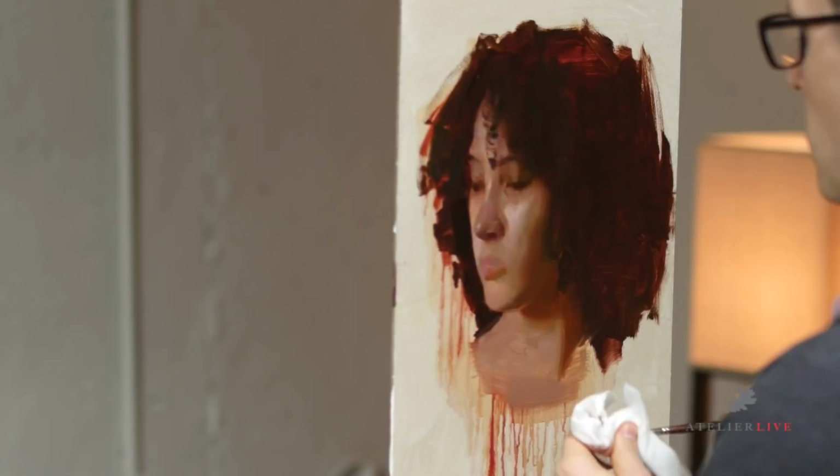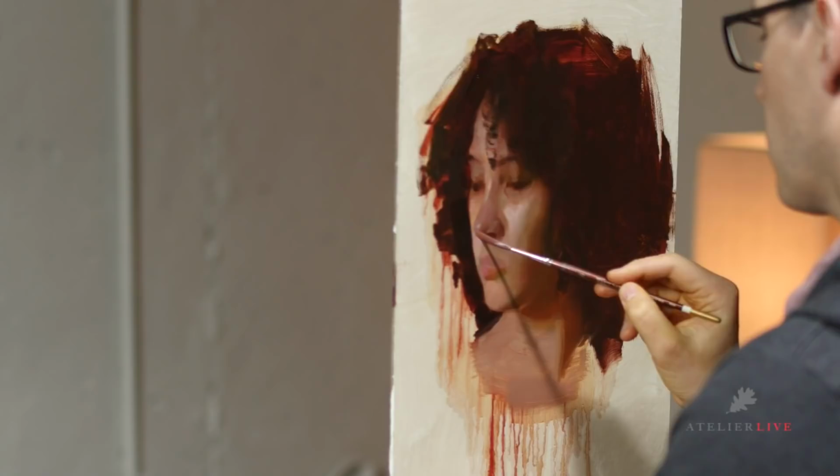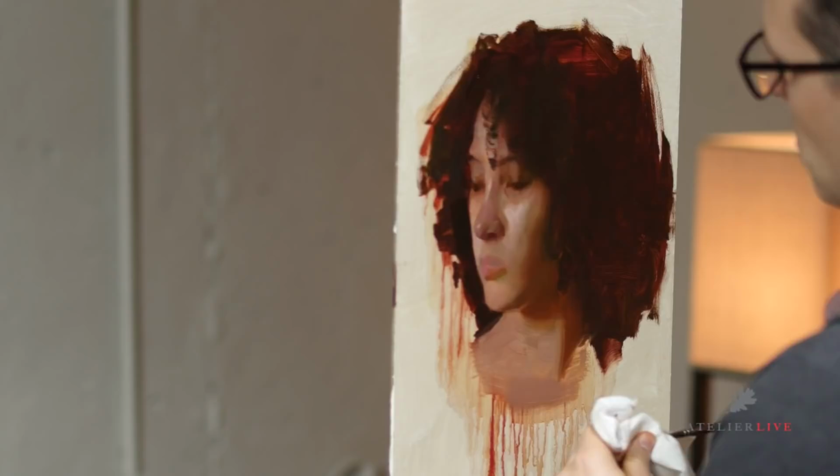Mitchell says, thanks, that really resonated. I have the feeling the landscape has greater potential in the monetary sense, but I personally get more satisfaction out of my portraits versus landscapes.